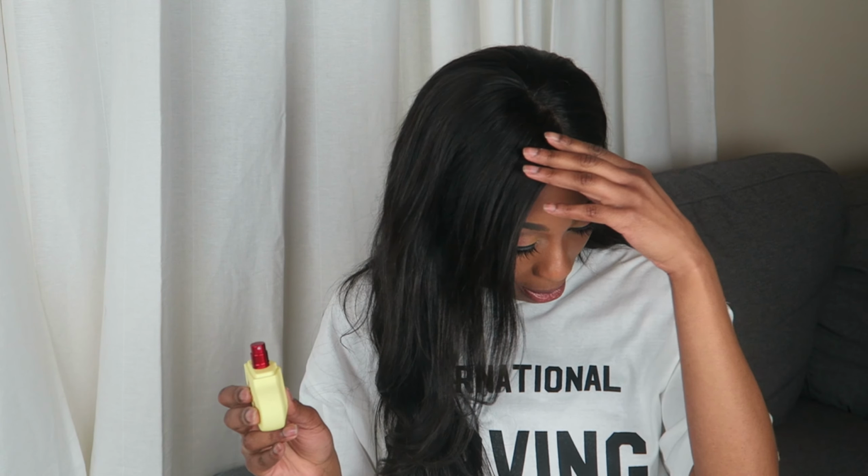All right, let's do the sniff test. Is my $90 worth the money? What? I would say this smells like citrus, oranges, and a little bit of just like random flower. That's what this smells like. It's really feminine. That's how they described it, and this smells like every chick in high school right here.